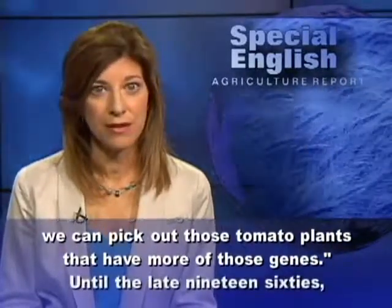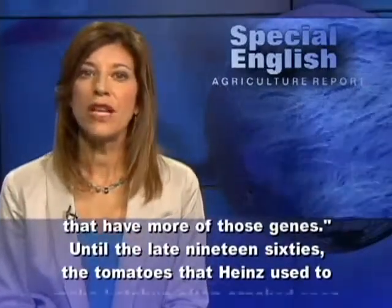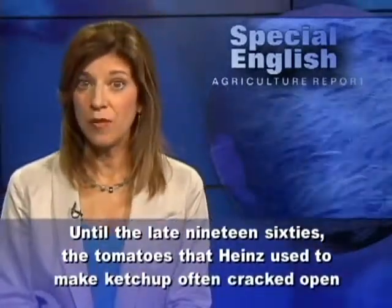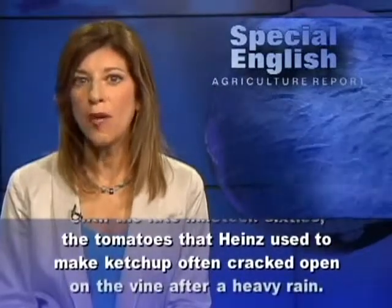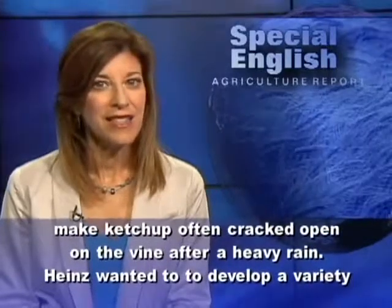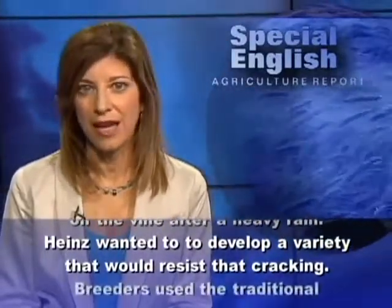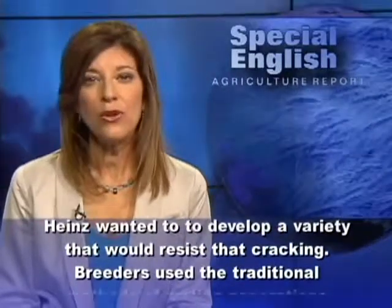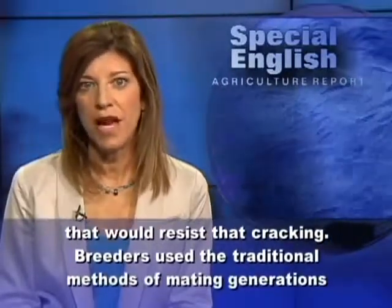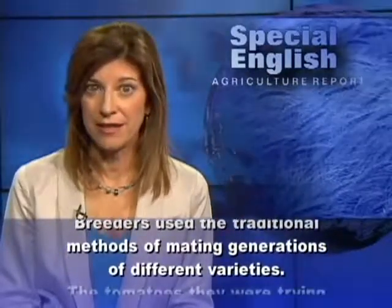of those genes. Until the late 1960s, the tomatoes that Heinz used to make ketchup often cracked open on the vine after a heavy rain. Heinz wanted to develop a variety that would resist that cracking. Breeders used the traditional methods of mating generations of different varieties.